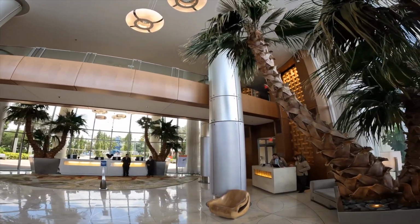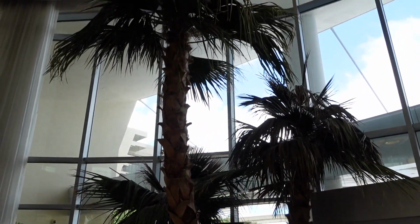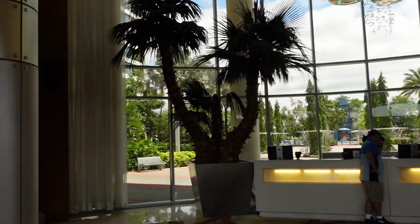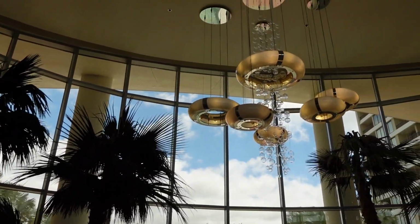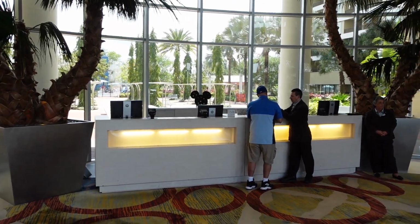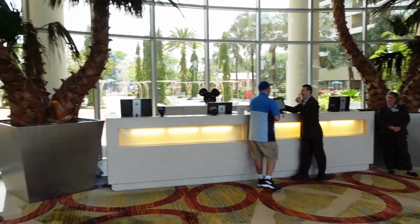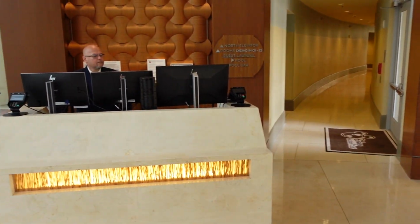They have real palm trees in here. How cool is that? Not many lobbies have real palm trees. And these are pretty good sized palm trees. And we have a fancy chandelier up there. And you have the concierge desk straight ahead. Then on the left of that is your guest services. Some fancy tile work in here.